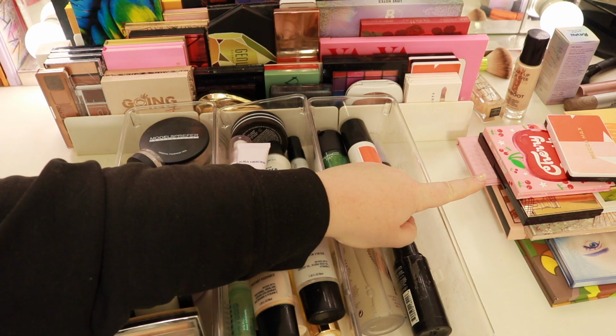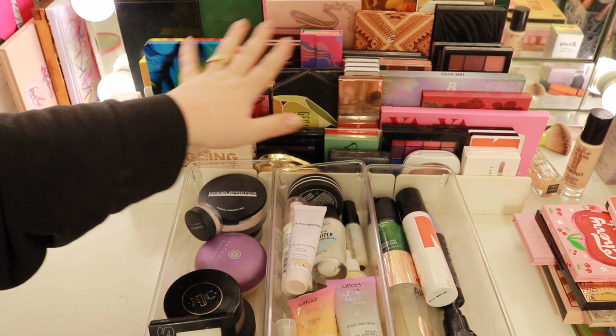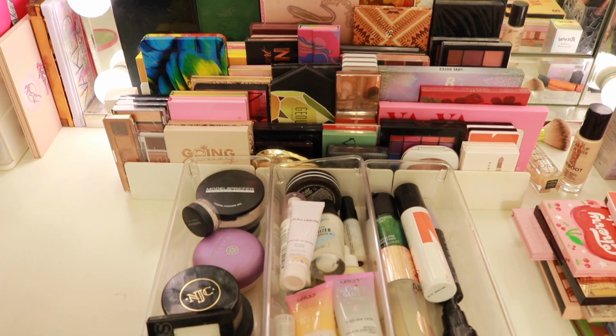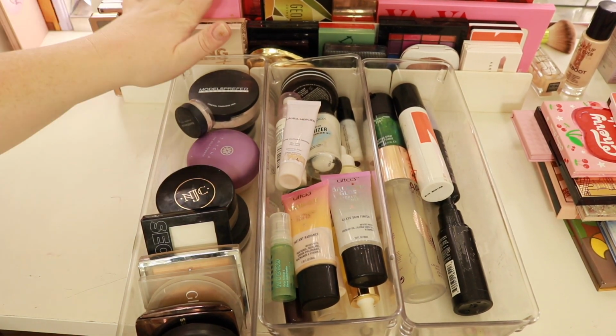I have just decluttered all my eyeshadows. I decluttered these palettes and now I have enough space to fit all my current palettes, and I actually did really well for myself because that was my goal, to be able to fit everything here. I don't want to be spilling over.